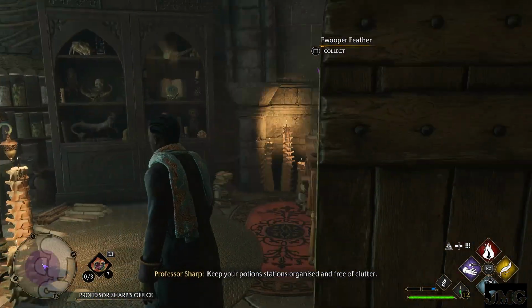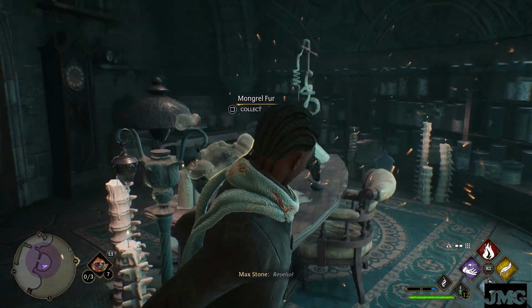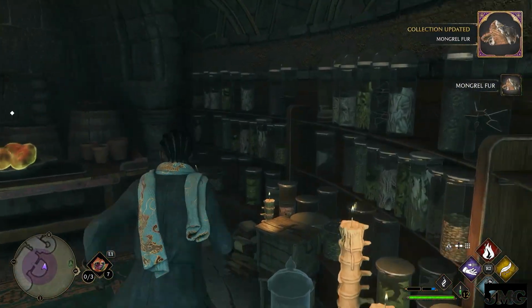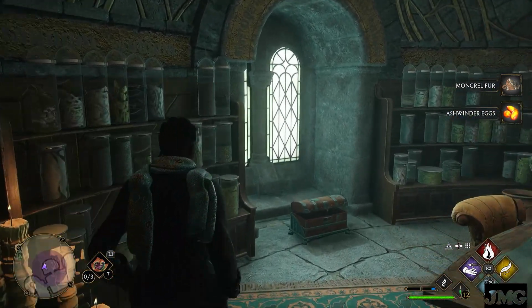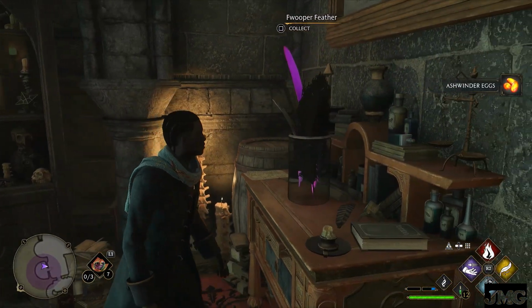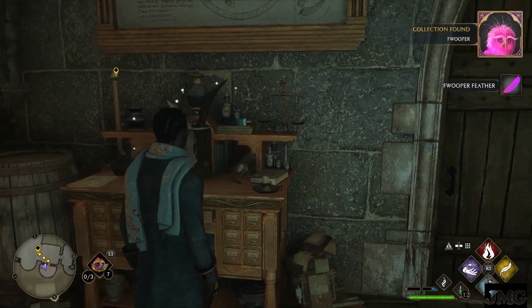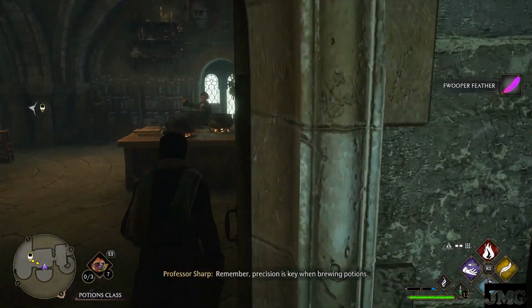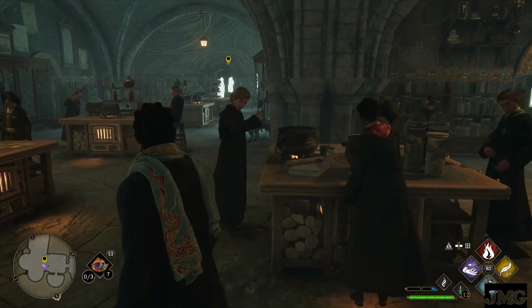Keep your potion stations organized and free of clutter. Okay, so there's the feather. Revelio. Let's collect the fur first. The eggs. Maybe he won't miss the feather. I mean, there's only three in there. One goes missing. Precision is key when brewing potions. I think he's gonna know.